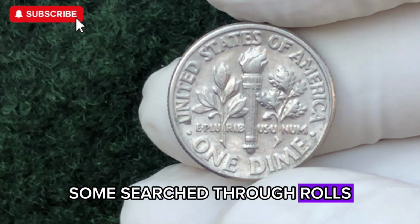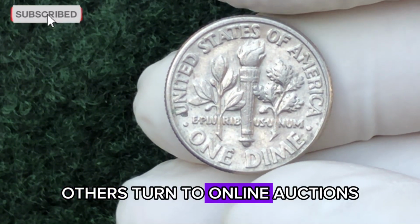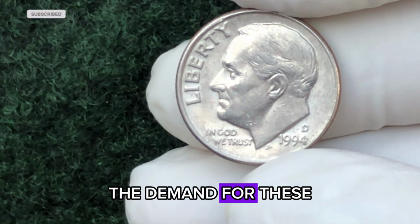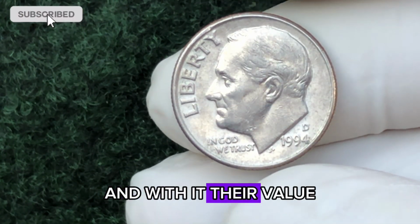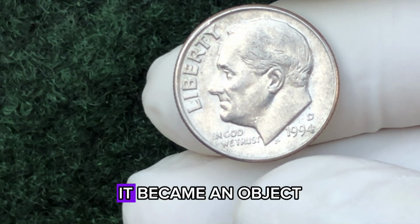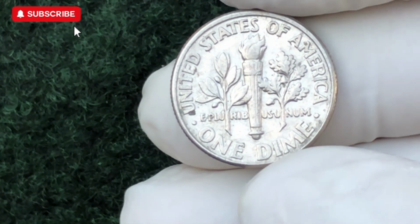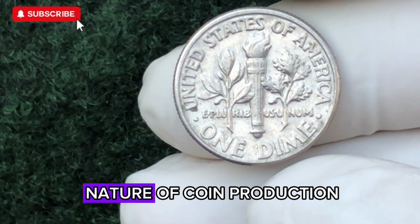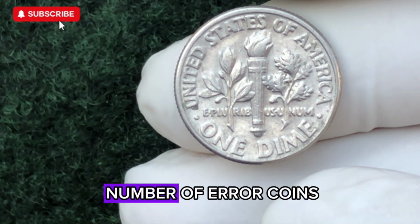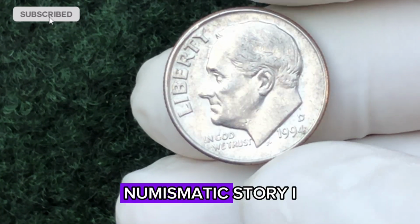Some searched through rolls of dimes, hoping to stumble upon one of these rare coins. Others turned to online auctions, eager to add this particular coin to their collection. The demand for these dimes began to rise, and with it, their value. At this point, the 1994 dime with the error wasn't just a novelty. It became an object of desire for collectors, who saw the coin as a symbol of rarity, imperfection, and the unpredictable nature of coin production. The coin's value continued to climb, driven by the limited number of error coins still in circulation and the growing interest in owning a piece of this fascinating numismatic story.